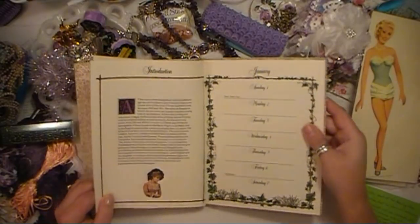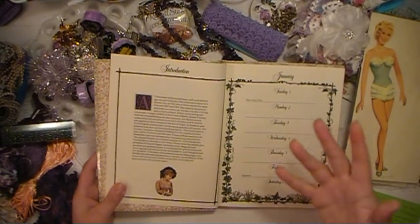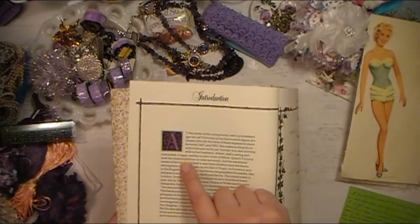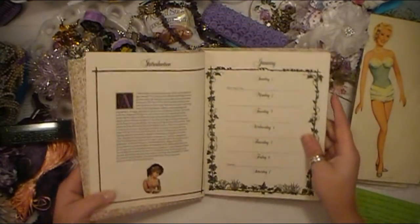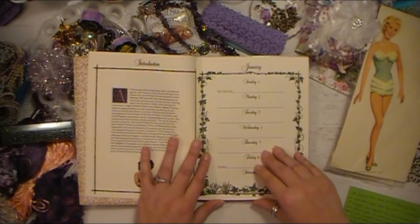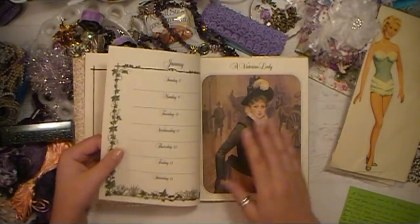I'm sorry, I'm not trying to be hoggy, but she sent it to me, and I'm definitely going to keep this. This is absolutely beautiful. Look at this. The A is even in a little purple. This is so cool. So let's look here. I'm sorry, I'm trying to move that away a little bit. So this is January.